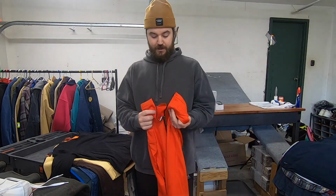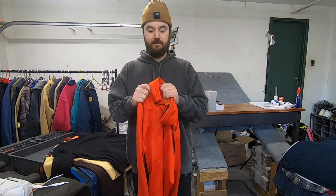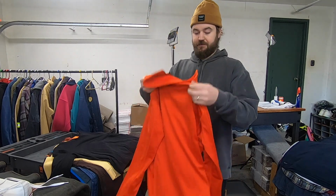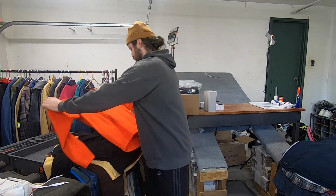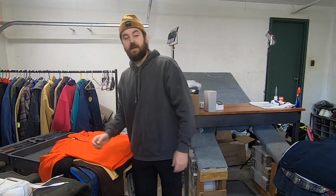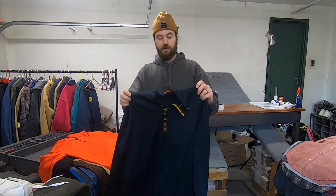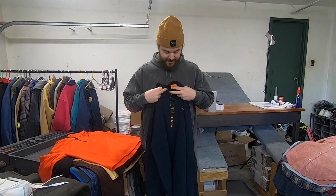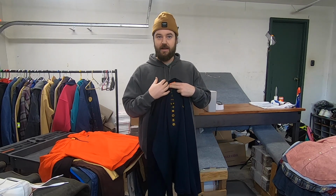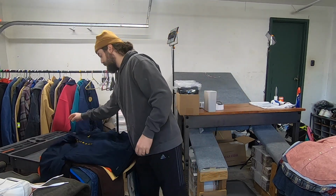Here's a good bread and butter item. Paid about 5 bucks for this North Face quarter zip. This one has a nice, thicker material to it. Nice color, makes it stand out, and men's size large. All good things to make that item just a little bit better than a basic North Face. And same goes with this Live Strong jacket. This is a size 2XL, which is a great size. And just because it has this iconic, from back in the day, Live Strong graphic on there, I looked those up and those sell well. I got that for 5 bucks as well.